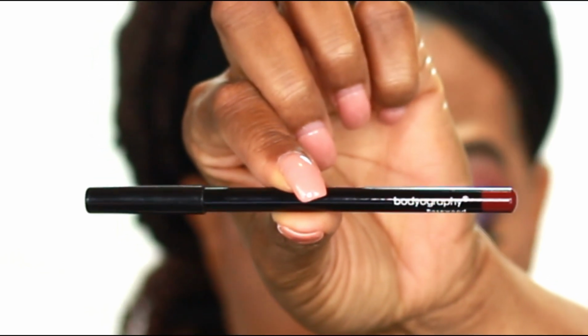It is now time for lips, and I'm going to use a lip pencil that came in one of my previous BoxyCharm boxes. This is from Bodyography, and this pencil is in the shade Rosewood. And then I'm going to follow up with the lip gloss that came in my Boxy Luxe box. This is from Persona, and it is a shea butter and avocado oil lip gloss. It's in the shade Honey. So I'm going to line my lips, and then I'm going to apply my lip gloss. It's pretty. Another beautiful nude lip shade for me.